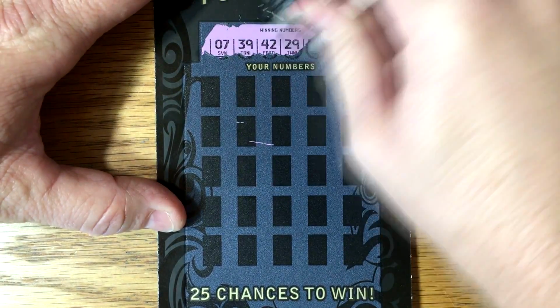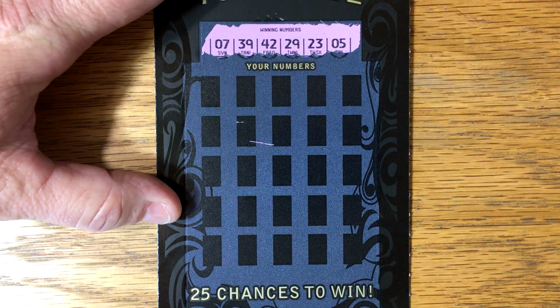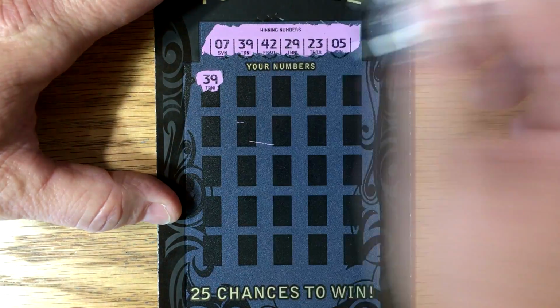We did get a match Monday on it. 7, 39, 42, 29, 23, and a 5. I'd like to find that money stack. 39. Oh, we got a winner right off the top. Very nice. Can we find anything else?